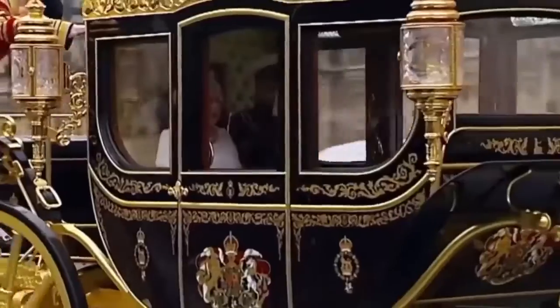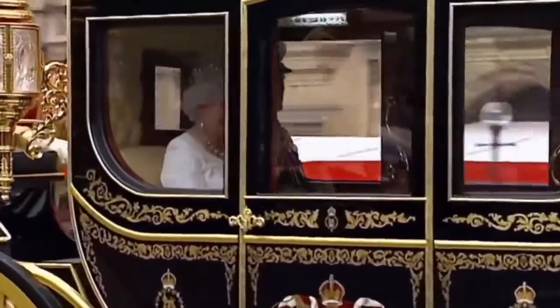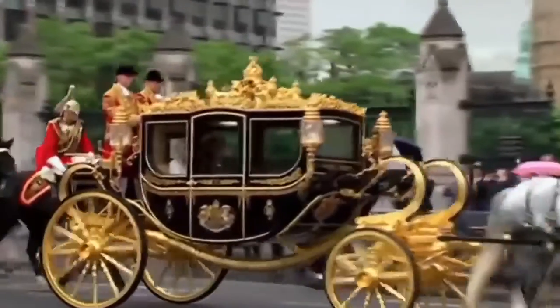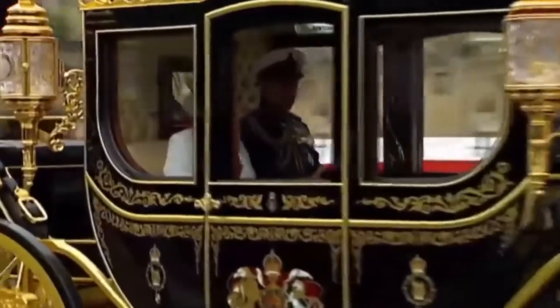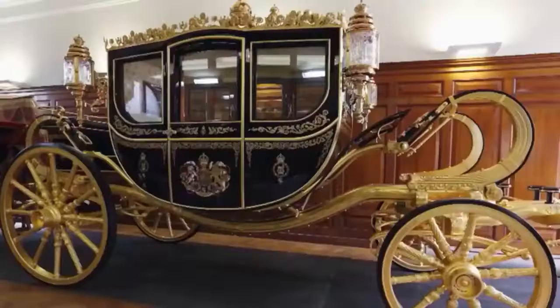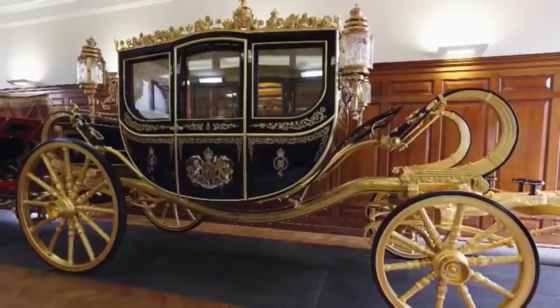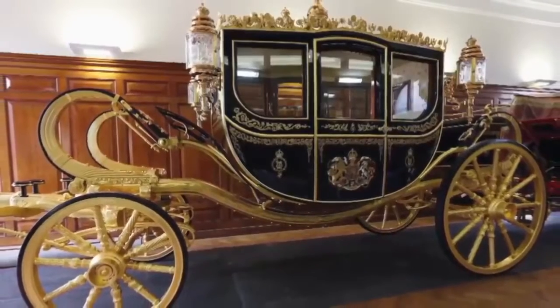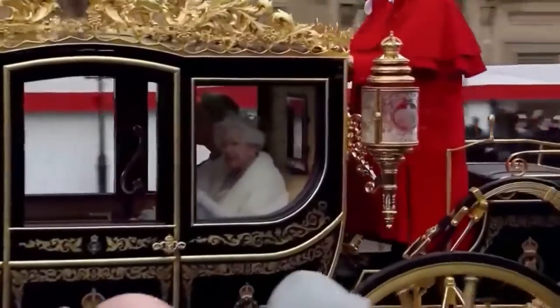And of course, the perfectly clean and large windows allow her subjects a glimpse of the monarch as she passes by. We can see them much better. If they were in a car, it's faster. There's not as many open windows. So with the carriages, you can definitely get a better peek in. And due to a secret 360-degree camera hidden in the golden crown on the top of the coach, the Queen gets to peek out at her subjects as they peek in.